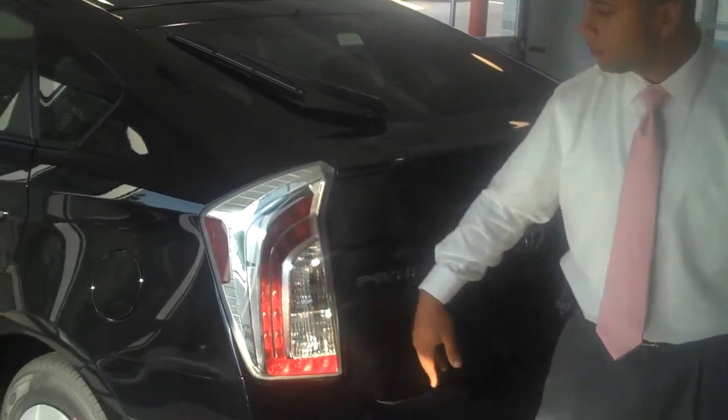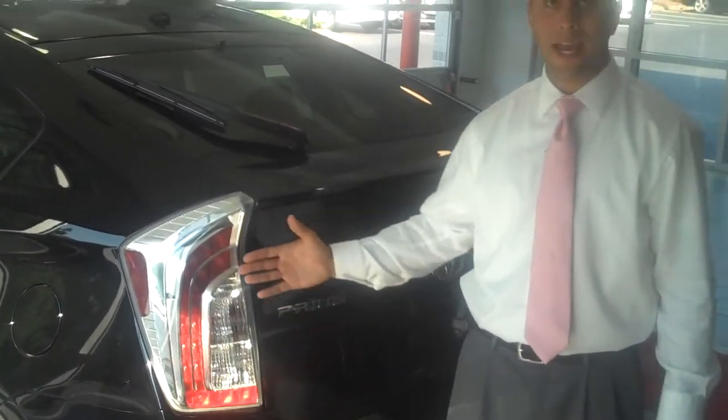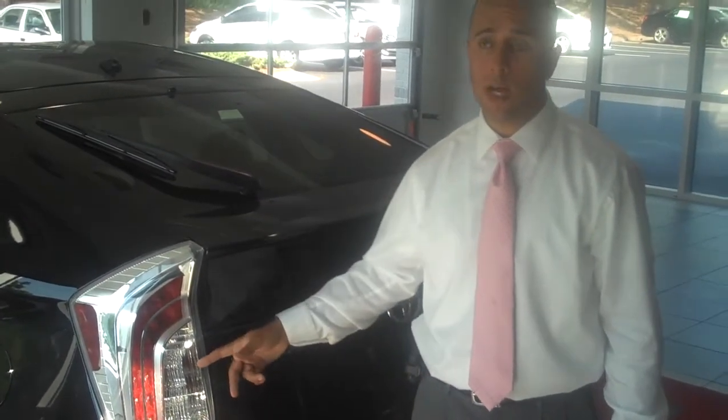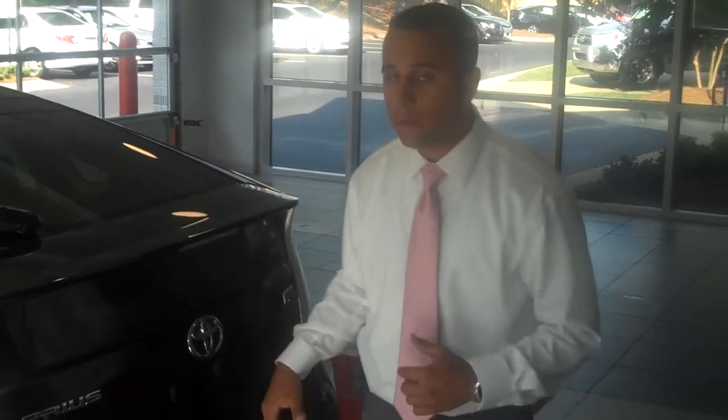If you look right here, this tail light comes with LEDs. What they actually do is light a half a second faster than a conventional light bulb. And what that does for you is it gives the person right behind you 10 extra feet of stopping distance. So if you ever had to make a panic stop on the highway, the person behind you is going to see the stoplight a lot faster.